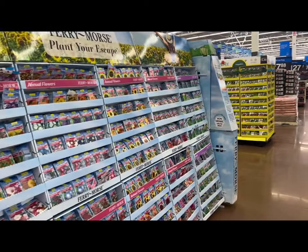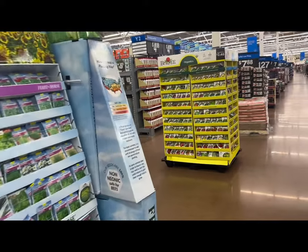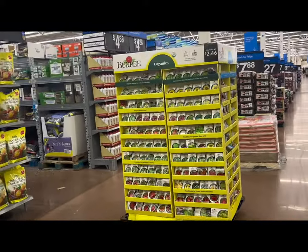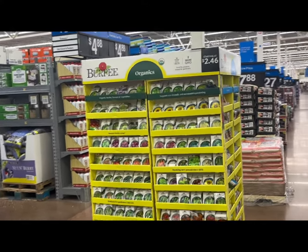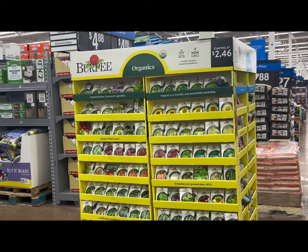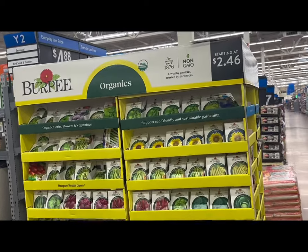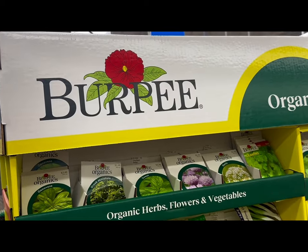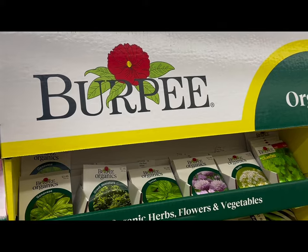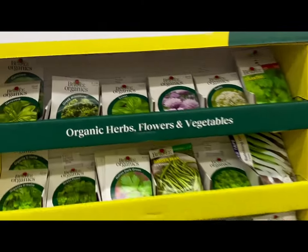Walmart also has a large seed selection to choose from by Burpee brand as well. They have their organic seed selections as well as regular seeds. And it says the packets start at $2.46. Here are some of the seed packets which are available at Walmart now at the end of January in their organic Burpee seed sections.